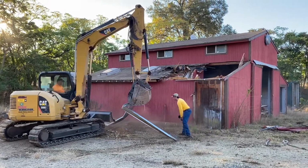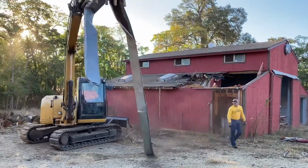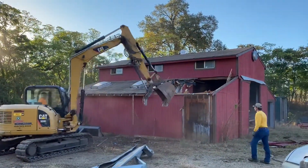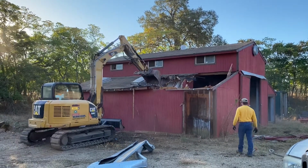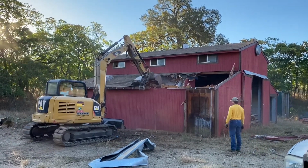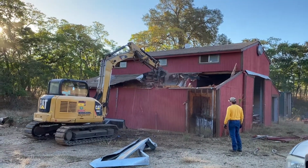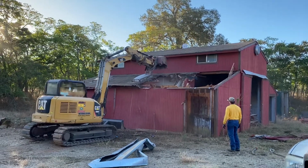But in this demolition, I'm just showing you, we're going to go really from top to bottom. But the whole goal is to have it fall in on itself in order to keep all of the demolition material on the footprint and keep everything as clean as possible around the job site.